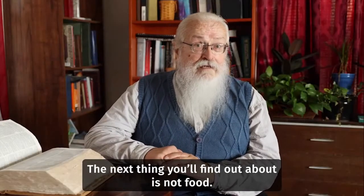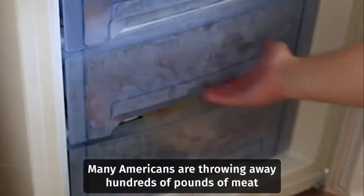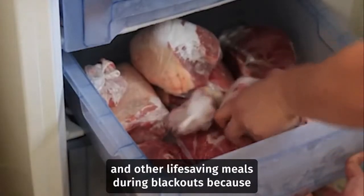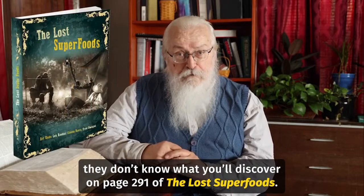The next thing you'll find out about is not food. It's what to do with all your food once the power goes out. Many Americans are throwing away hundreds of pounds of meat and other life-saving meals during blackouts because they don't know what you'll discover on page 291 of the Lost Superfoods.